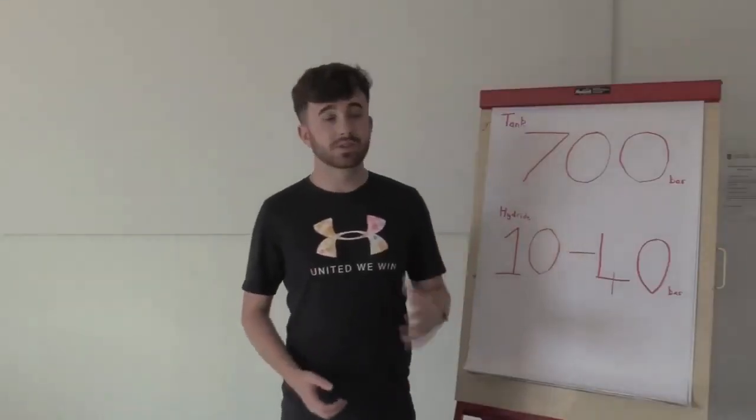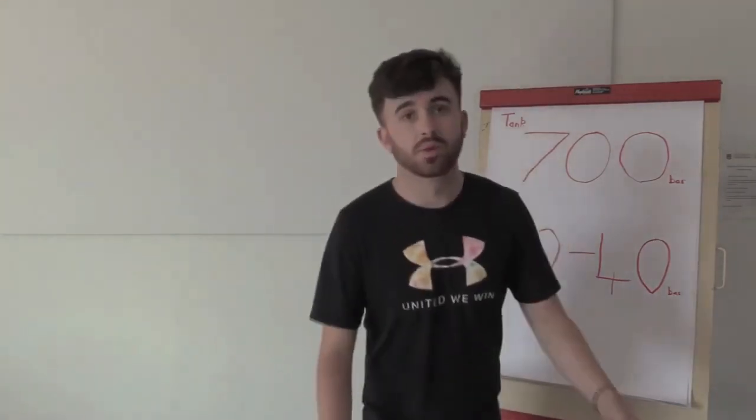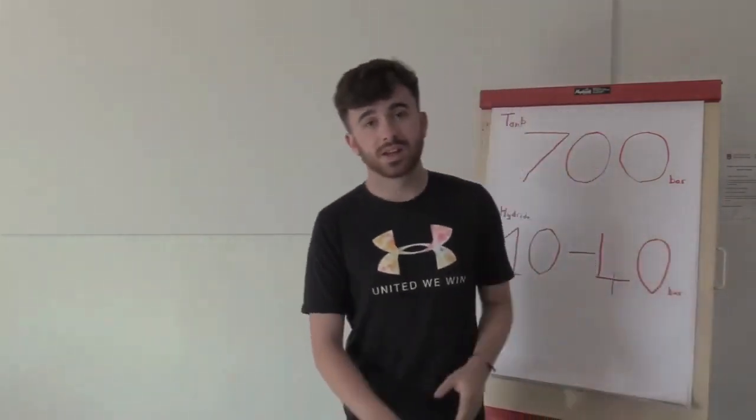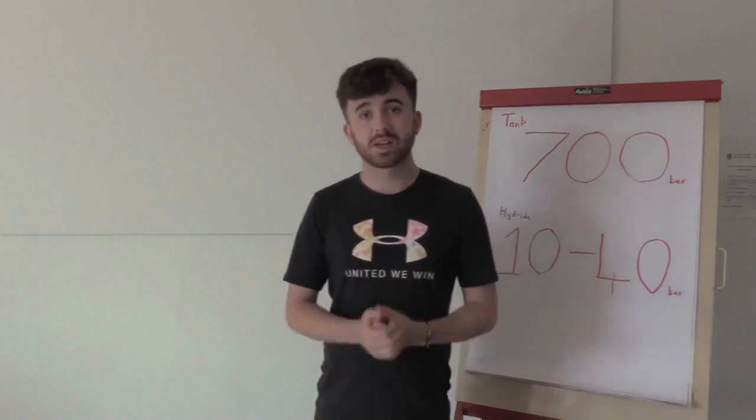Hydrogen can be stored at pressures of 700 bar in reinforced storage tanks such as this one here. However, storing a gas under pressure can lead to an increased chance of leaks and the potential for explosions.